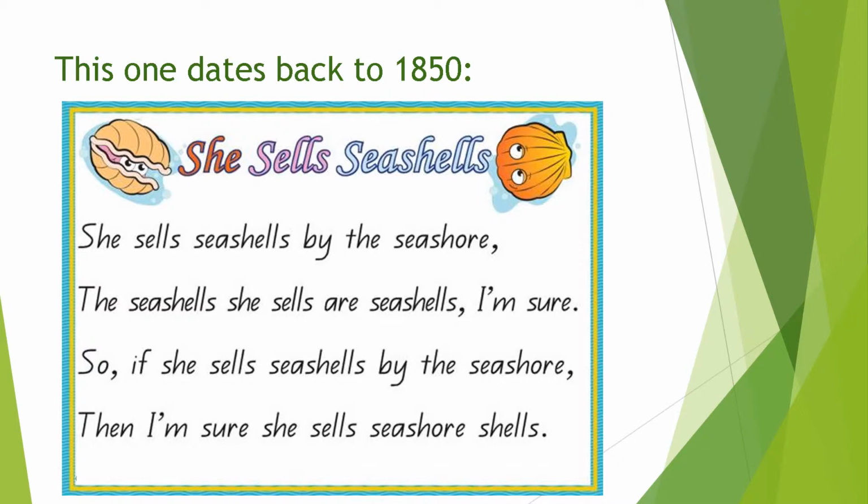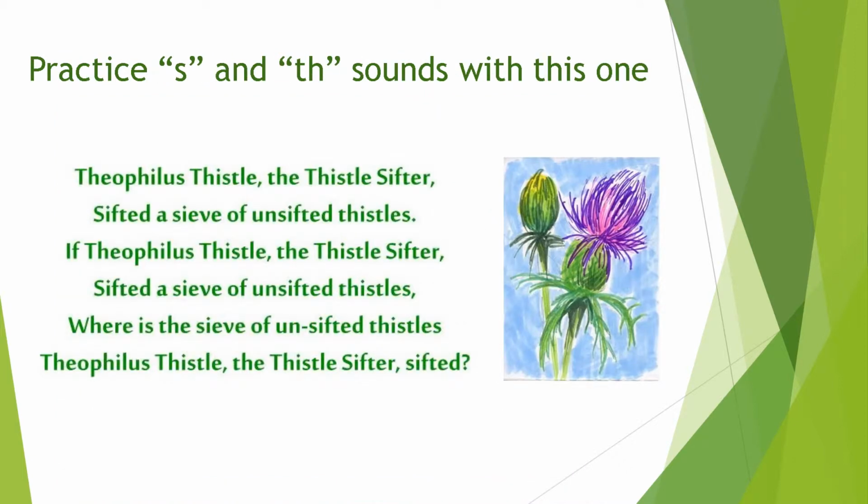Well, one good thing about tongue twisters is that they can help you practice sounds that you might have difficulty saying. So here's one you could try. This is quite difficult, but if you have trouble with the s and f sounds, you can practice this one.